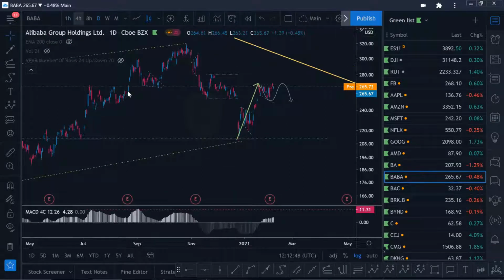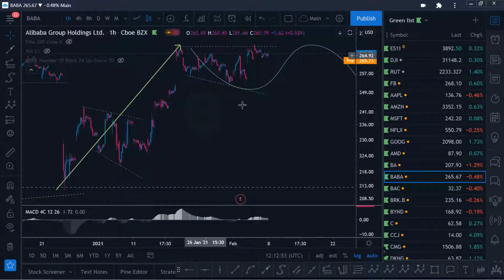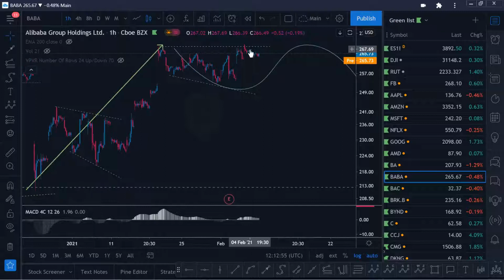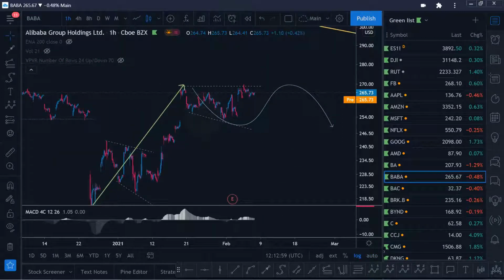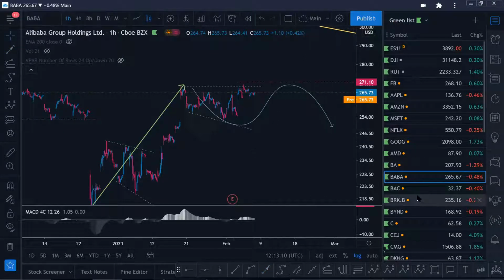Alibaba kind of still chopping sideways, giving us that expanding triangle type of pattern, A, B, C, D, E. I don't think this cross down is enough to call an E wave. If you do want to get risky and trade this, I would wait till these highs are broken. But I would really prefer to see a little bit more downside if we are going to get long and use this as one of our hedge trades against our short pieces.